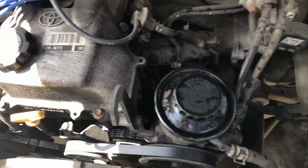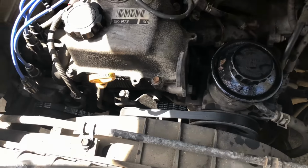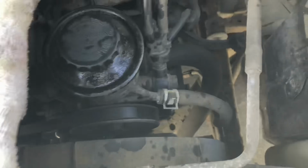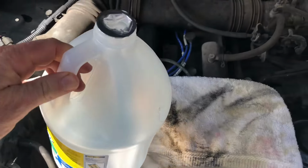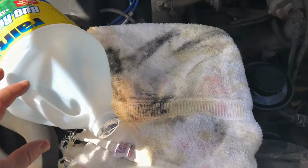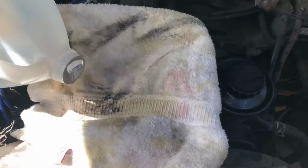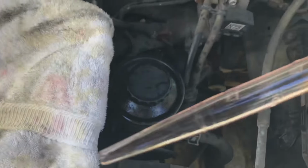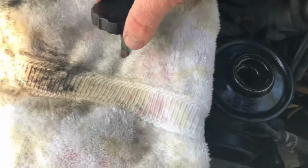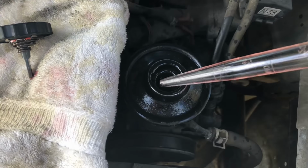All right, and here's my advice to you. Get a towel. Put that towel right next to this guy because it's going to do a little drip in here. And then get your container, whatever you're going to use here. And help out your recycle center. If you label it as power steering fluid, I know that helps them a bunch. I just kind of laid it like that. Get your turkey baster like this guy right here. Open this guy up. And then here's a big tip for you on these older vehicles especially.